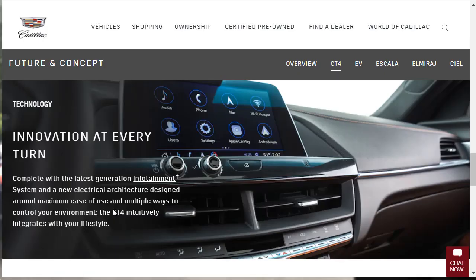It says here that the 2020 Cadillac CT4 will have the latest generation infotainment system and new electrical architecture designed around maximum ease and multiple ways to control your environment. Meaning that it's probably not going to be just that push button haptic feedback. They're probably going to have touch screen, and they look like they have regular buttons now. Their first generation Q systems, those earlier Q systems, really took a hammering. A lot of people just didn't like them.